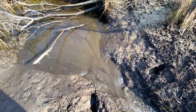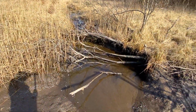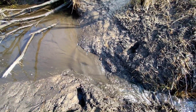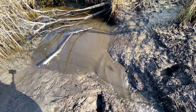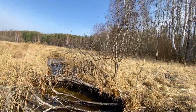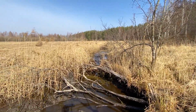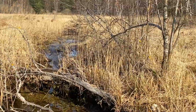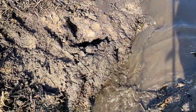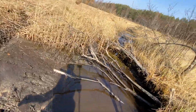Water dropping very fast. Let's go check what's happening there.